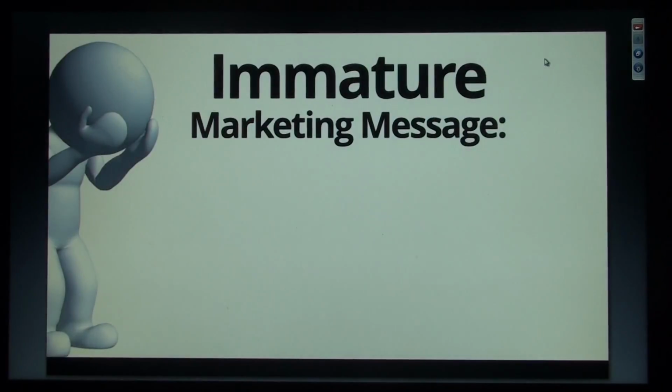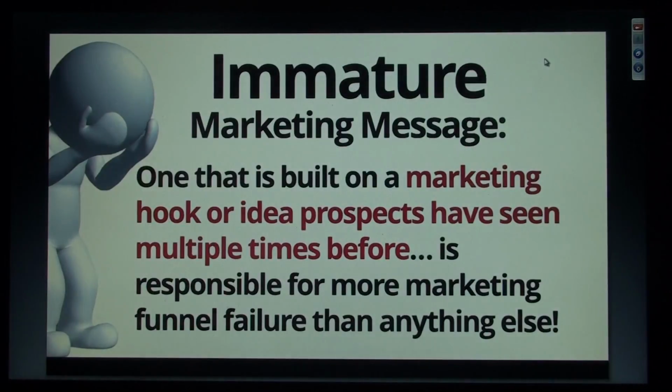Like I said, that one thing right there should be worth its weight in gold to you, right? When you understand that an immature marketing message, one that is built on a marketing hook or idea that prospects have seen before, that they've heard before, that they've come across before, what I call an immature marketing message, that is responsible for more marketing funnel failure than anything else I have seen, right?